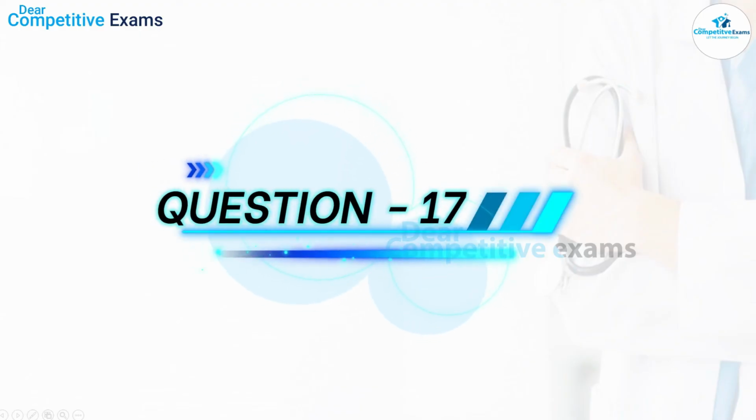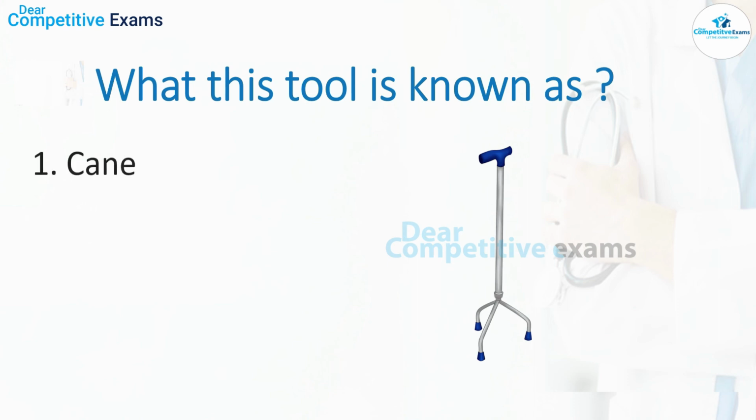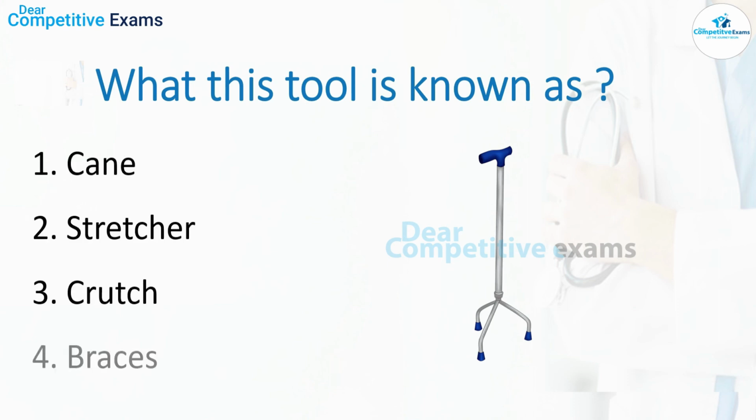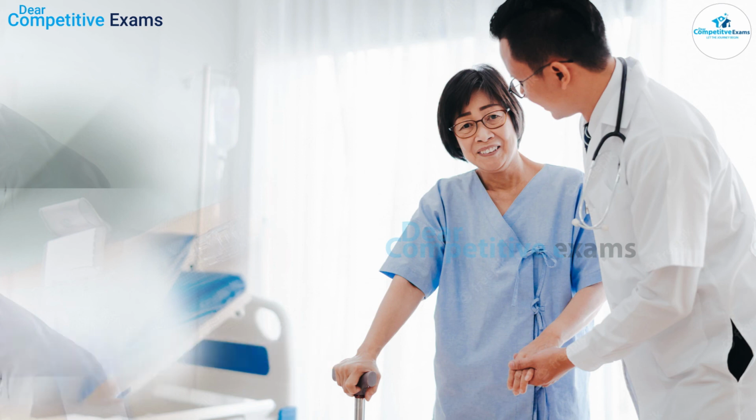Let me get you to the next equipment. What do we call this? We call it a cane or stretcher or crutch or braces. So this is what we call a cane. A cane is given to a person who is not able to manage his body balance completely with stability, or who cannot maintain his body balance, or has a lot of weakness in his leg due to maybe an injury or any kind of pain, or even after surgery. At that time a cane is given to a person so that it can help him maintain his body balance properly, right?